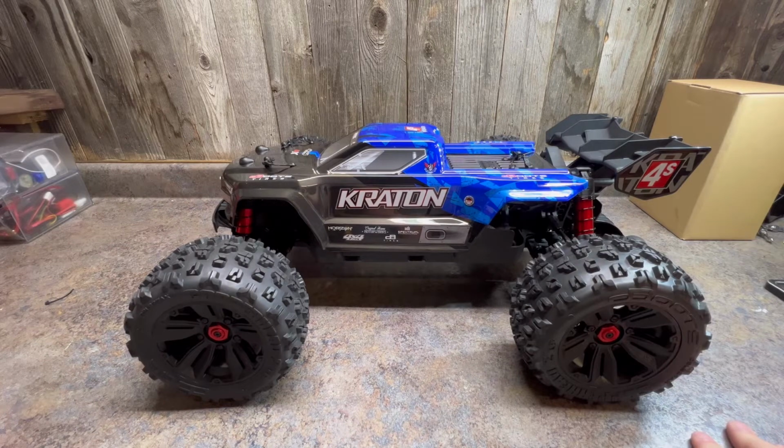I purchased one of those, modified it. That was my first one. My experience with that Arrma wasn't the greatest. It had some issues I wasn't very happy with, mostly build quality type stuff and drivetrain issues.